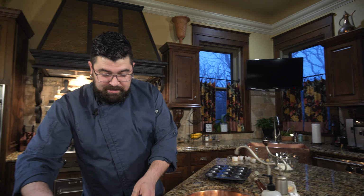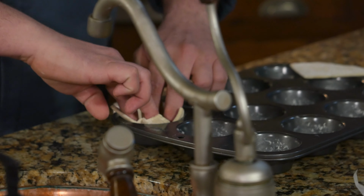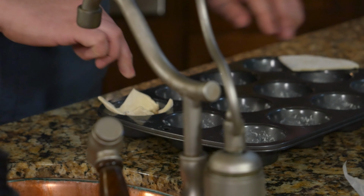Next up, I'm going to take some puff pastry. I have some pre-cut just to aid in speed a little bit. And I like to do just a little rough hand stretch for a tart. You're going to press it down into your muffin tin. I probably will stretch those out just a little bit more.